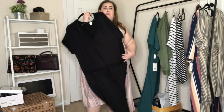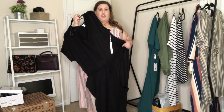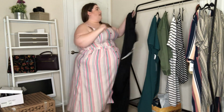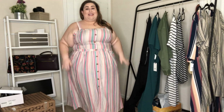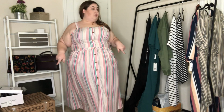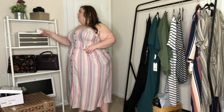And I think I probably will keep this. I have a black jumpsuit already, but it's spaghetti straps, so this is a good one to wear to work. And in fact, I think I might wear it to work tomorrow. And if I'm wanting already to wear it tomorrow, that's pretty good. Sending back both shoes, and I'm definitely keeping this dress. So with the jumpsuit and the dress, let's see.